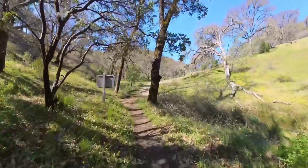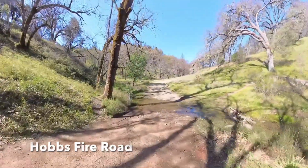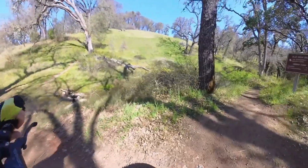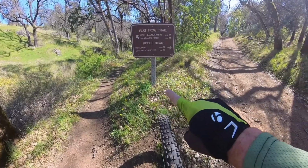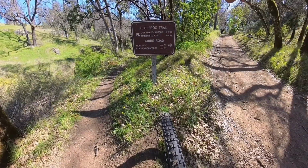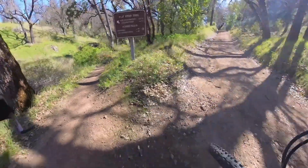Yikes! All right, so here we are coming back out onto the fire road. I'm going to turn around and show you when we were first coming in. You saw that fire road, and that was Hobbs Road, and that's this one over here to the right. This is Hobbs, and Flat Frog is the one we just did. I don't know how long the single track is, but it's only 3 miles to the headquarters. So we've only done 3 miles, 2.9. So going a little slow, but we're all right.